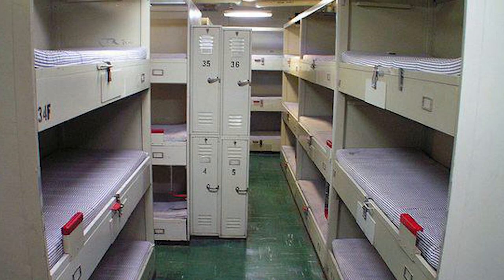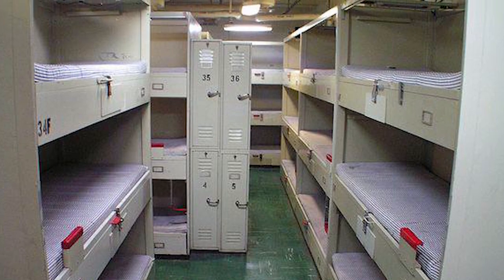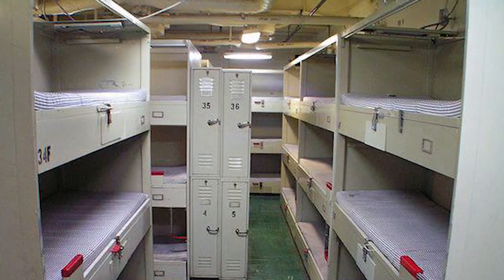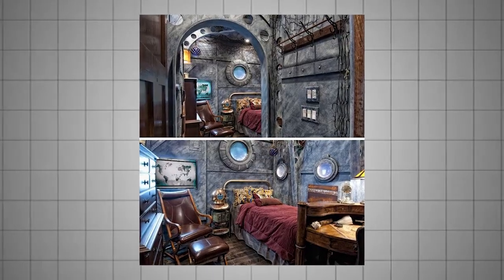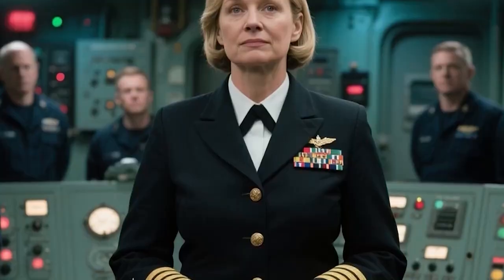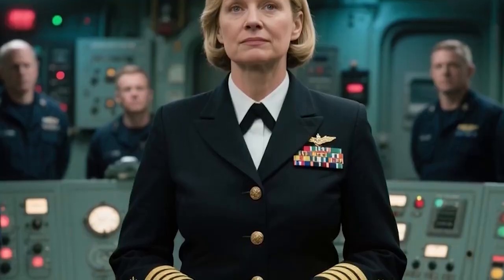Female officers share 2 or 3-person staterooms with other female officers. These rooms are marginally larger than enlisted racks, but still incredibly compact, containing a small desk, a sink, and lockers. The senior-most woman might have her own stateroom, but that's rare.